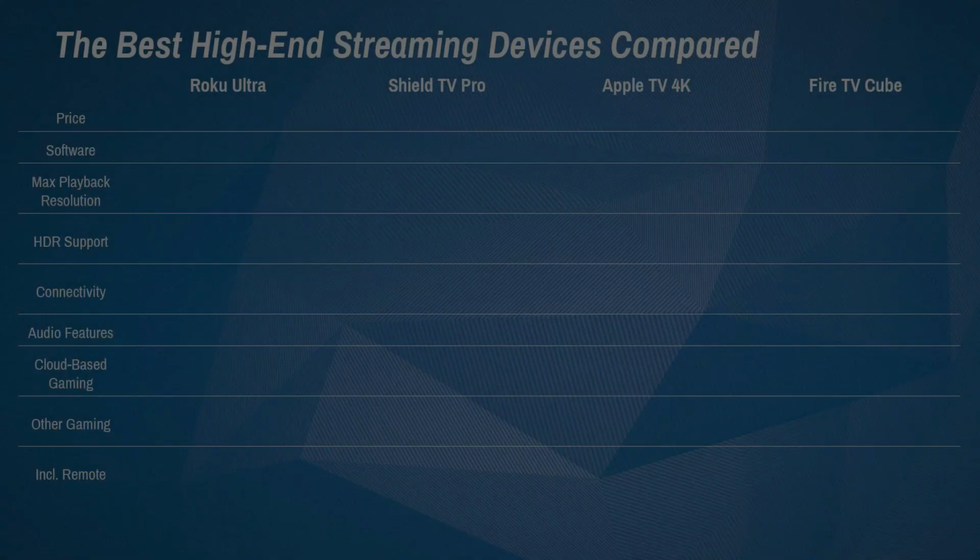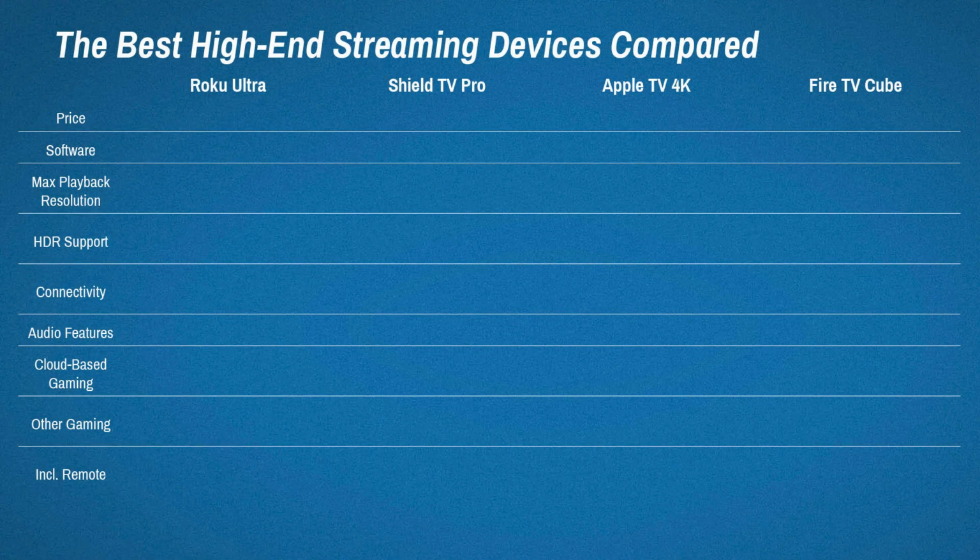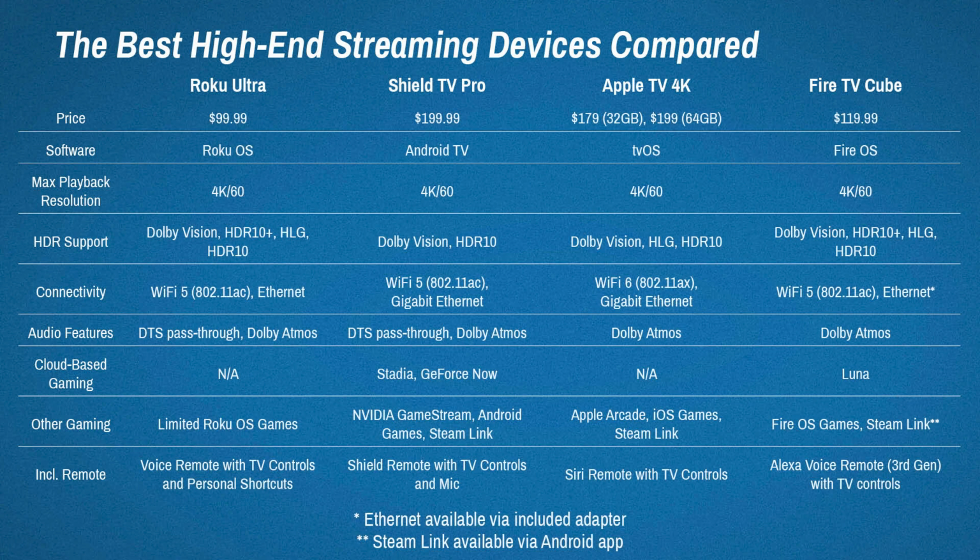So what can you get when you invest in a high-end streaming device? Well, generally speaking, you're getting the most comprehensive set of supported features, the latest software, and most powerful hardware. But what does that all look like in chart form? Well, here you go. So you can see how the Roku Ultra, the Shield TV Pro, the Apple TV 4K, and the Fire TV Cube compare as far as internal hardware, storage, and feature sets go.